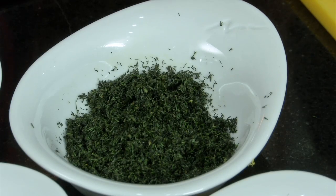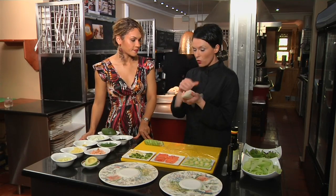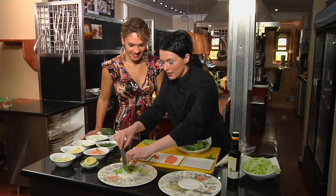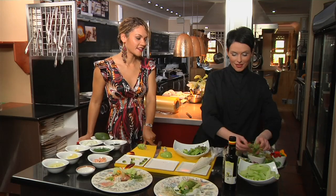Now I've added some dill in there. In here, I've mixed all of my ingredients. The cottage cheese, the fish, the chopped dill. So all of the flavors is already contained in here. Fennel, dill, asparagus and green salad leaves add taste. Cottage cheese supplies healthy protein and calcium, and the salmon and avocado boost your potassium and healthy fats.